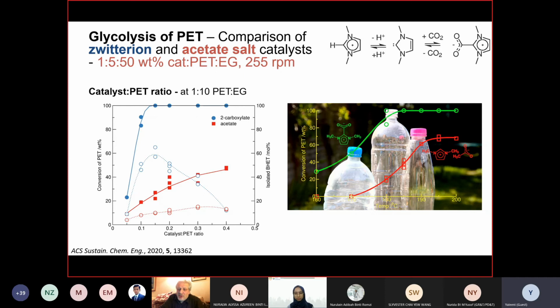This zwitterion is a much better organocatalyst than the imidazolium salt. We presume, and it's going to take more work to look at mechanisms, that both of these can generate the N-heterocyclic carbene as our reactive intermediate, and that's the actual catalytic species. So the presumption is that the carboxylate can generate the carbene more effectively, more rapidly, and therefore lead to quite remarkable levels of conversion of PET to BHET as intermediate. Okay, next slide.